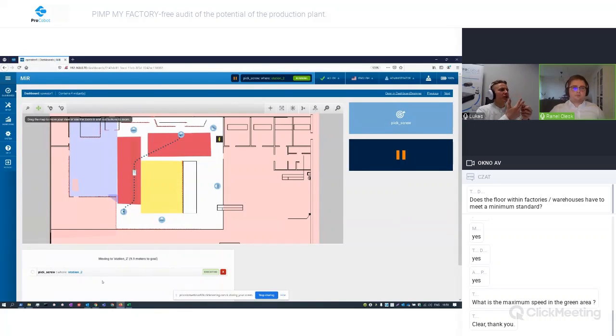Ronald, we have 3 stations. So station 1 has a tablet with a mission, bring me the tools to station 1. Station 2 has a mission, bring me the tools to station 2. And of course, it goes on in station 3. So there is a mission, okay, bring the tools to my station 3. Correct? Yes, yes, yes. And there are actually many options.